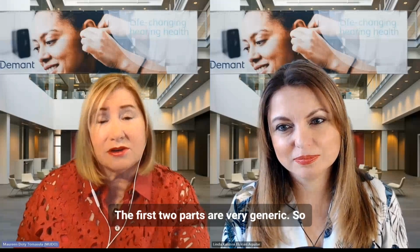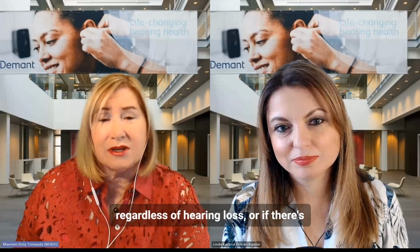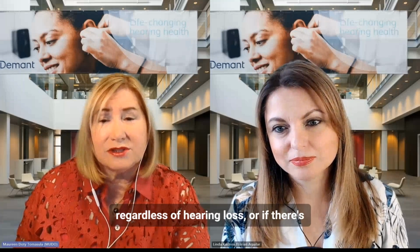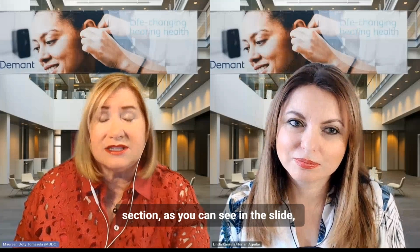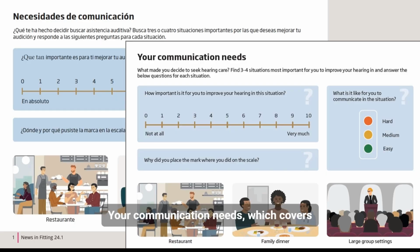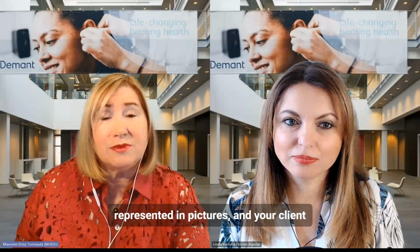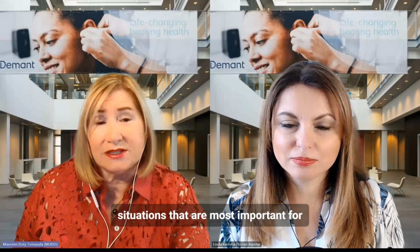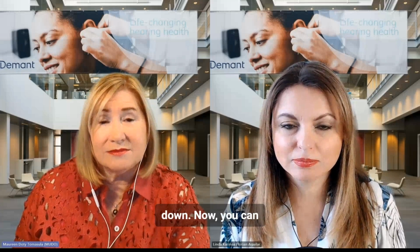The first 2 parts are very generic, so it can be used with any client regardless of hearing loss, or if they're a new hearing aid user or previous user. We start with the first section, as you can see in the slide, your communication needs, which covers 2 pages. Here you can see a number of different environments represented in pictures, and your client should pick out 3 or 4 of these situations that are most important for them to hear, and you should write them down.